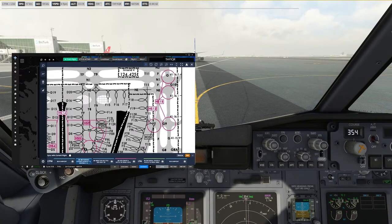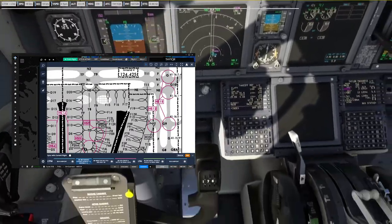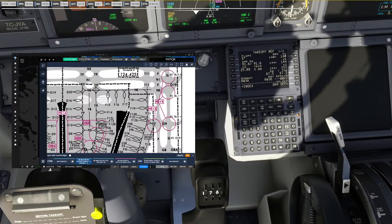Turkish 1, Quebec Romeo, follow the company in front. It's going to be a 737-800 to Golf 8 Alpha, runway 36. Turkish 1, Quebec Romeo, follow the 737 in front to Golf 8 Alpha, runway 36.